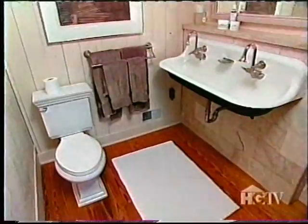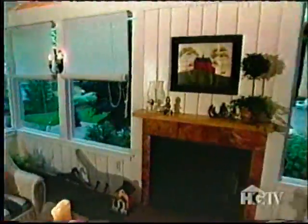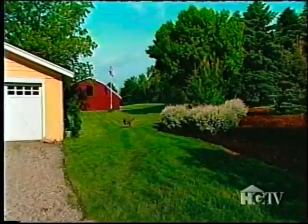The money saved was put to good use. Rebuilding the staircase, redoing the bathrooms, and putting in the perfect porch for napping. And I know Tova doesn't like this room. Well, you could see she's very stressed. Who could be stressed in this place, especially in summertime?